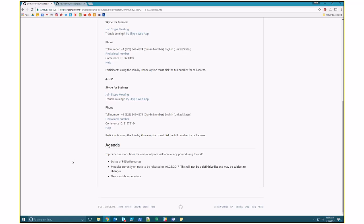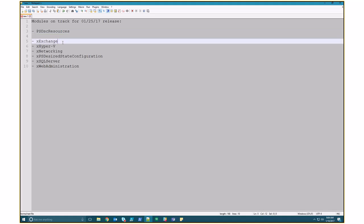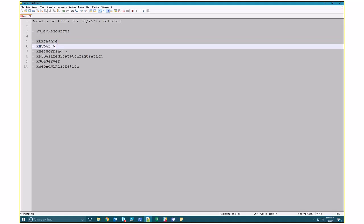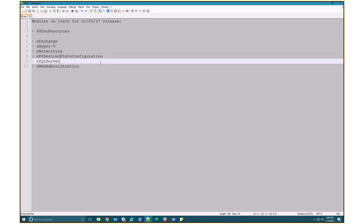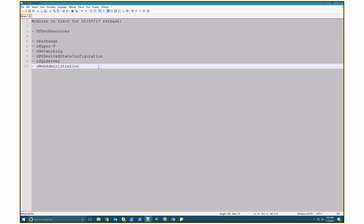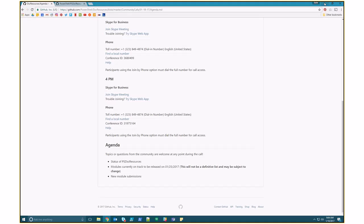As far as modules, we're currently on track to release next week PSDSC resources, Exchange, Hyper-V, networking, xPSDesiredStateConfiguration, SQL Server, and web administration. So that's about 7 modules so far that are going to go out. It's pretty good for a slow month.